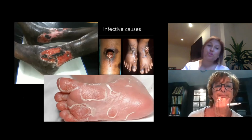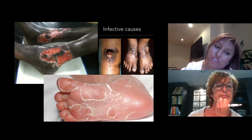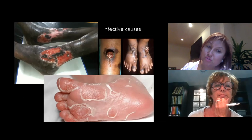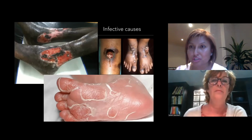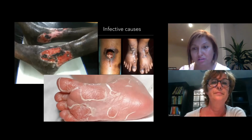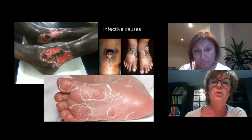Yeah. So if you look towards the little toe, would you describe this as an ulcer? Or would you describe this as an erosion? Do you know the difference in dermatology terms? Can anyone tell me the difference between an erosion and an ulcer? Most people are saying no to ulceration, it's erosion.